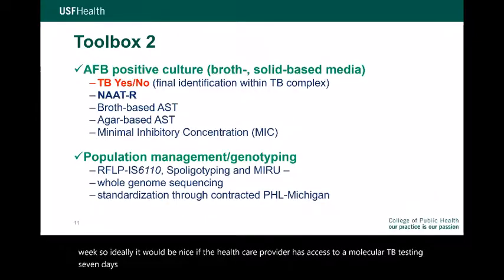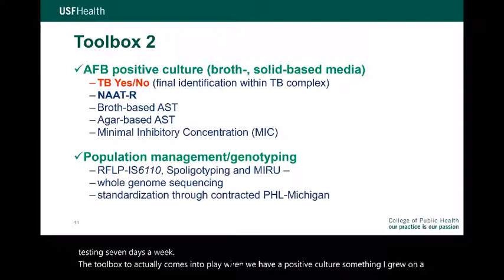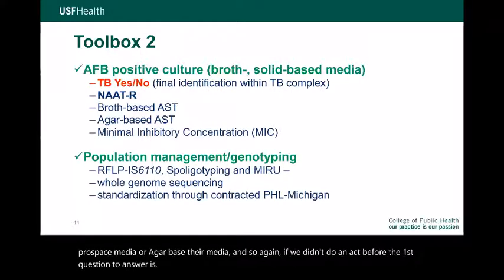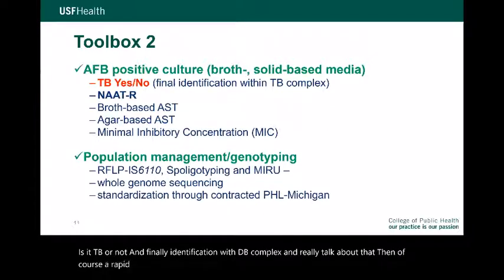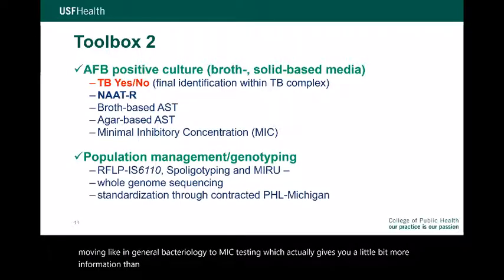Now, toolbox 2 actually comes into play when we have a positive culture, something that grew on broth-based media or agar-based media. And so again, if we didn't do a NAT before, the first question to answer is: is it TB or not? And finally, identification within the TB complex, I will talk about that. Then, of course, rapid molecular resistance detection. And more laboratories are moving, like in general bacteriology, to MIC testing, which actually gives you a little bit more information than just drug resistant or susceptible.